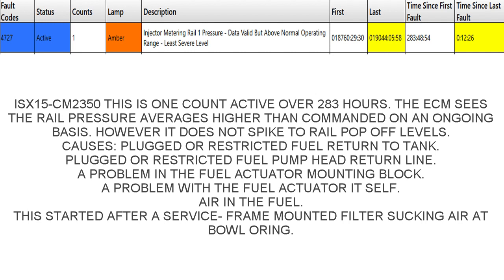So what that basically means is if he was driving down the road and the ECM was commanding, let's say 25,000 PSI, he had about 26,000 PSI. If it was commanding 18, he had about 19. So it wasn't terribly high, but it was always higher than it should have been.